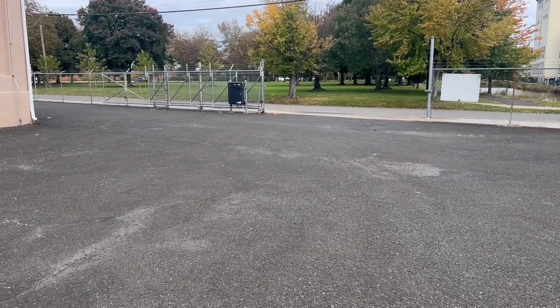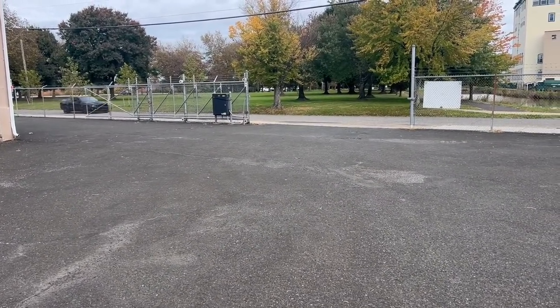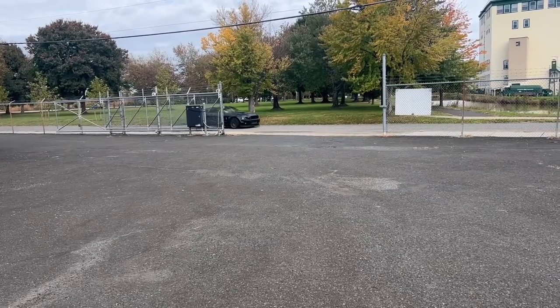Fully built LMM engines. Look at that bit.